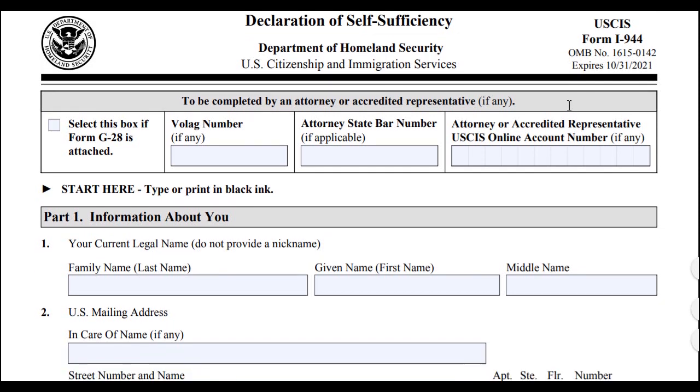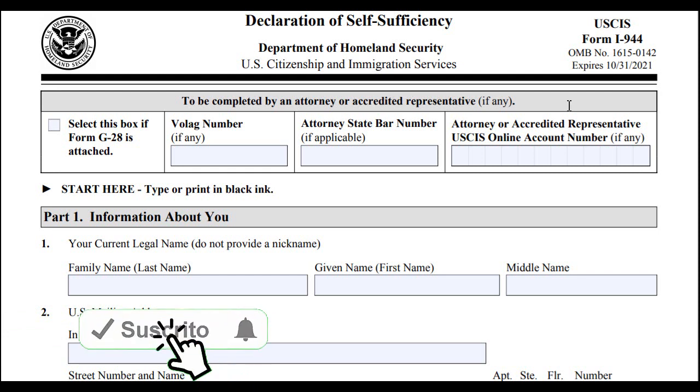The Form I-944 is used by USCIS to determine if applicants are likely to become a public charge. If you don't know what a public charge is, it refers to individuals who are dependent on government programs such as cash assistance, food stamps, or any government assistance program. USCIS may regard any applicant as inadmissible if they believe the applicant is likely to become a public charge.